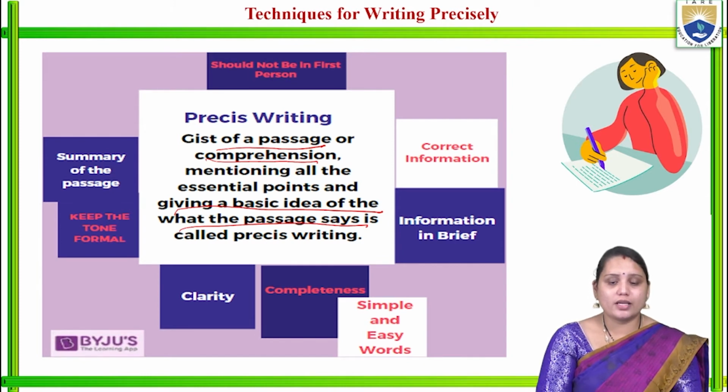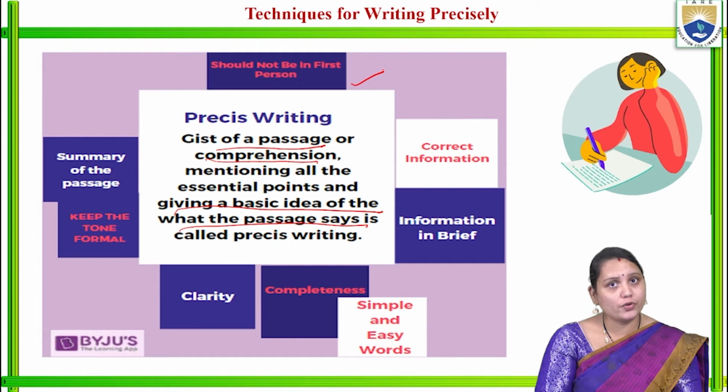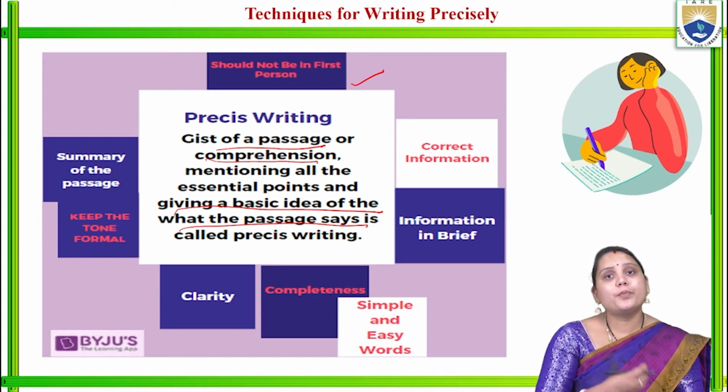Now, what is the context? How are you going to write it? It should not be in first person. As I already told you, you should not use direct speech. Don't be the first person to talk or to provide information in the passage. So, you are not using any direct sentence. You will talk in a tone of indirect speech.